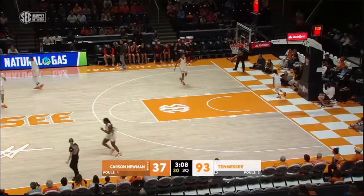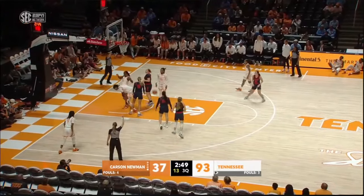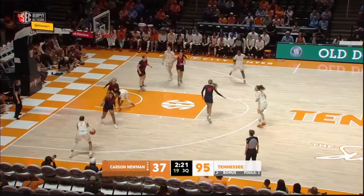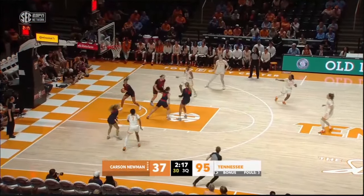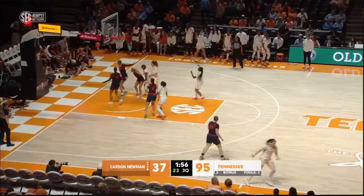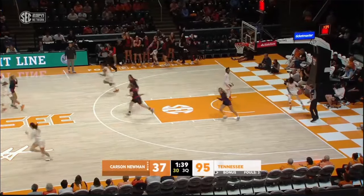Answer on the other end. Abigail Johnson called. Cooper inside to Spearman, who draws the contact. 3 for 3 at the line tonight. Make it 4 out of 4. Whitehorn. Spencer with speed. Here's Puckett. Transition. Triple. Short. Long three is good. Caroline Hill.